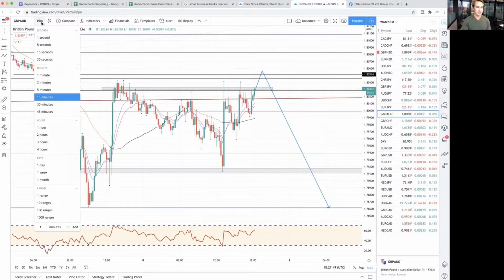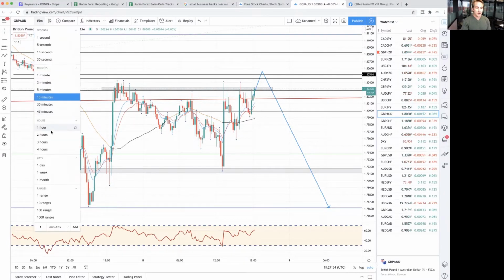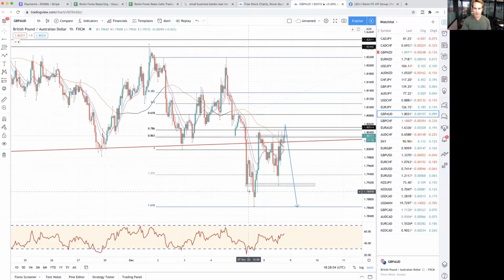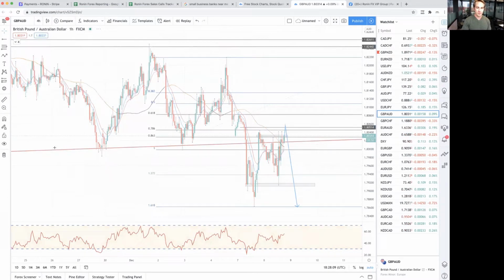So that being said, let's take a look at pound Aussie right now. We've been just crushing this range here. This is a 15-minute chart. Let's go to the hourly, and hitting some big wicks and rejections here. Here's a nice buy to sell move, but let's zoom out and take a look at the 4-hour.